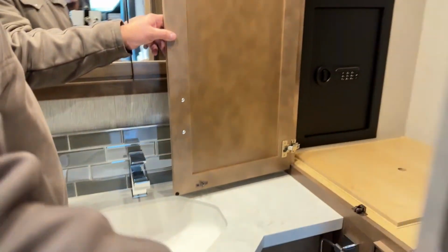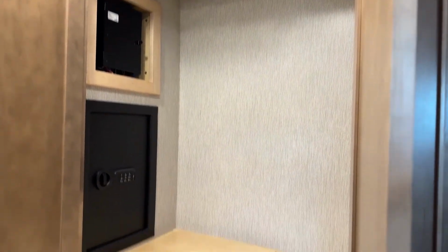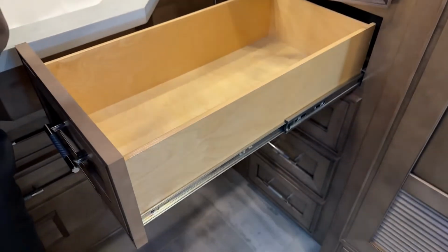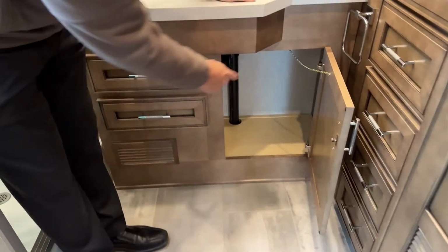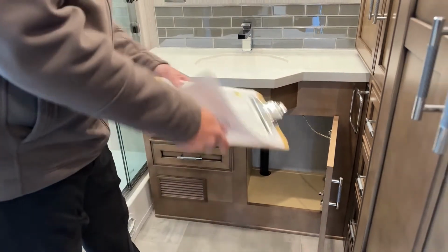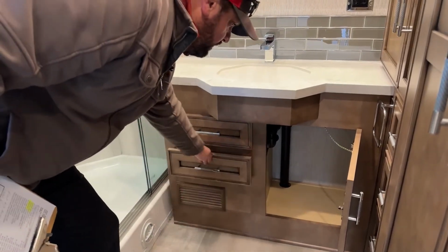This one came with, okay, this has a safe. You got some more hanging storage overhead. You got 4 pretty decent sized drawers. You can see how big that drawer comes out here. You got 4 of them there. You got your storage underneath. A lot of counters, just something to point out. You do have some great counter space for the bathroom area. There's a couple more drawers.